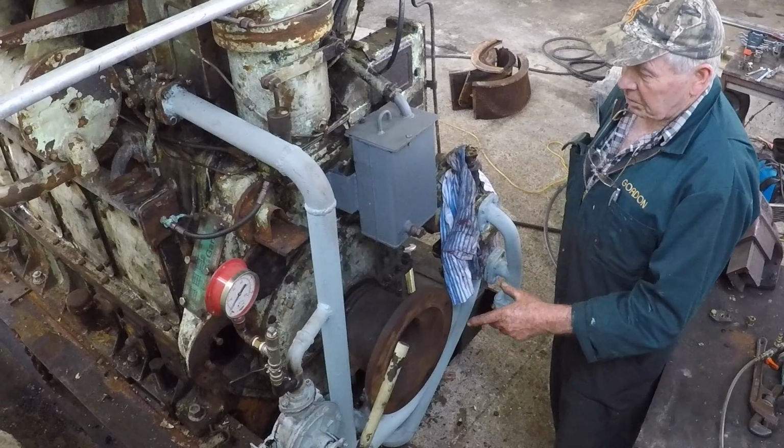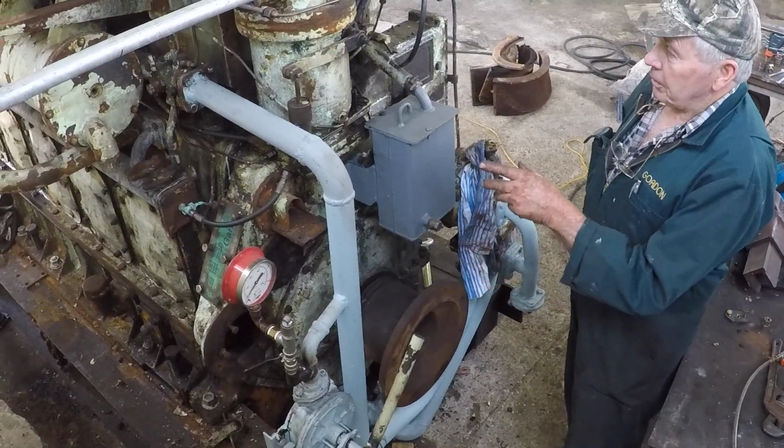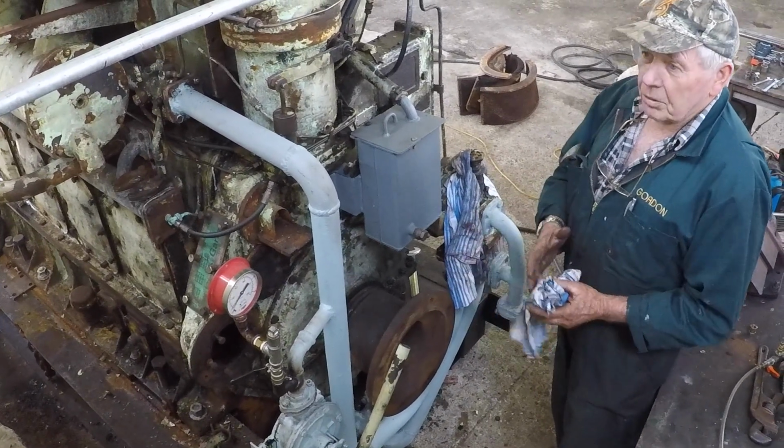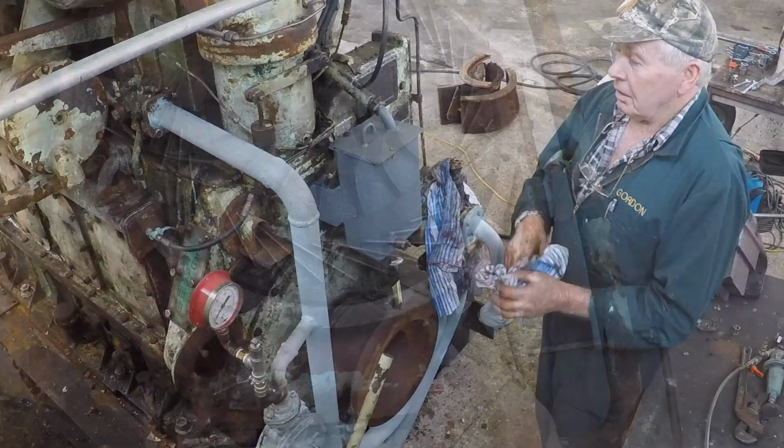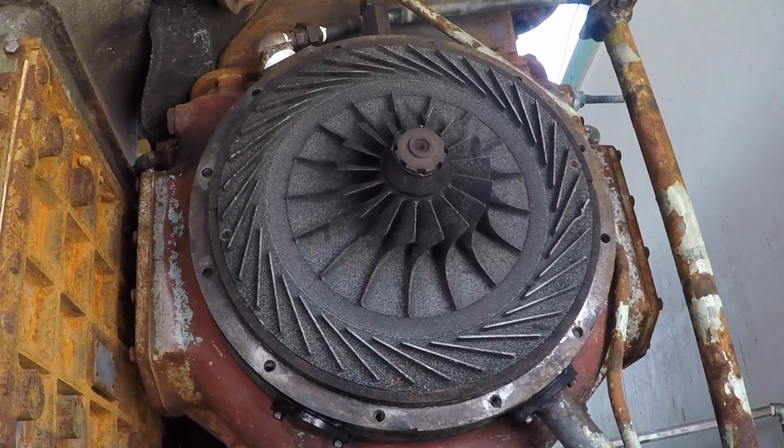So we put our own little system in here so we can actually pre-prime the pump with oil. The sump will hold around about 60 gallons of oil. That's 60 gallons, not litres. Part of the machinery. Tell us a bit about that, Gordon.